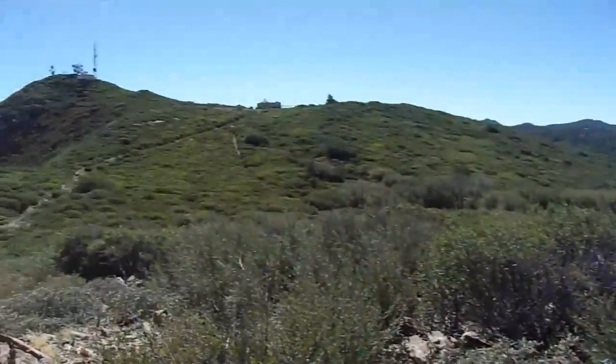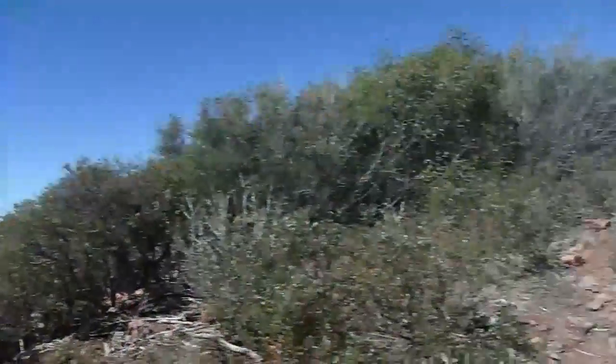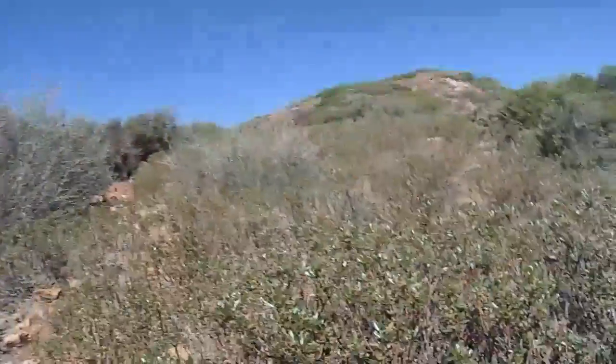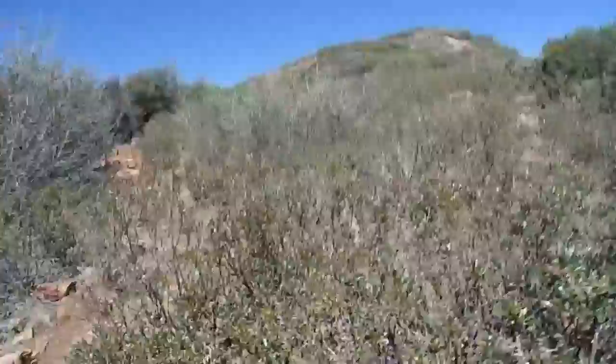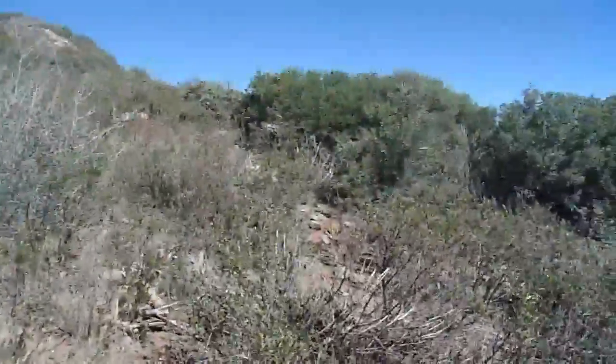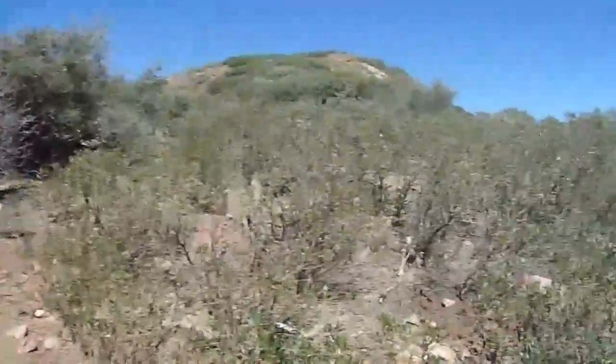Ooh. A whole slew of hikers must have just come up from Monument Peak. They might be trying to head over to Hayes Peak too. It's a whole group of people.